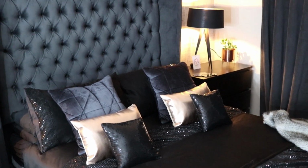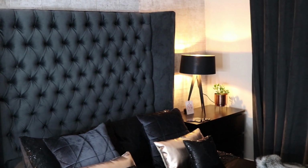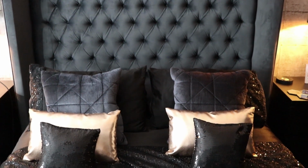So this bed, we purchased it from a company called Chic Furniture One, which is based on eBay. I knew I wanted a winged bed, a bed with big wings at the side. The majority of the beds that I found were 4 foot and 5 foot, but I was looking for something that was taller than myself. I wanted something quite grand looking and very luxurious. I wanted to create that hotel feel in the bedroom, so I asked the company if they had custom made beds, and they did, so that was really good.